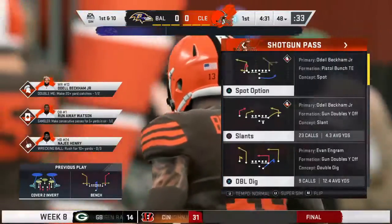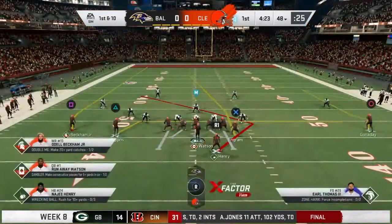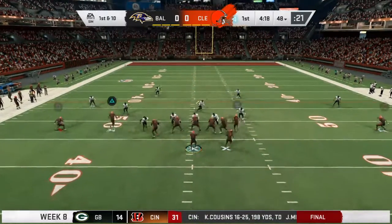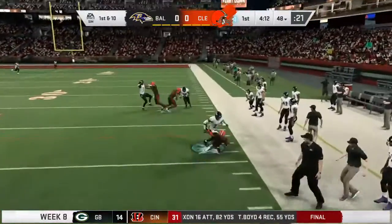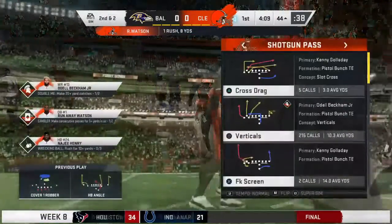On any given pass play, you never know exactly where your exit points are going to be. On this play, he was flushed to his left, still on the run, able to accurately throw the football for a nice first down. Watson, flushed to his right. And now he's going to use his legs. He'll get 8 on the scramble there. It'll be second and a couple.